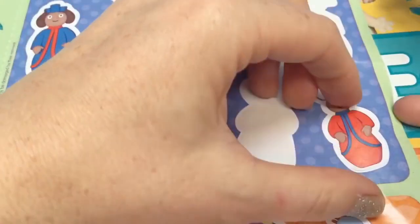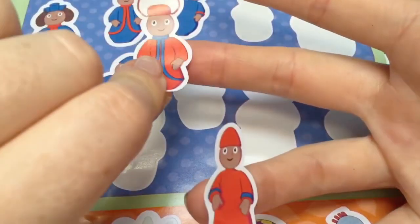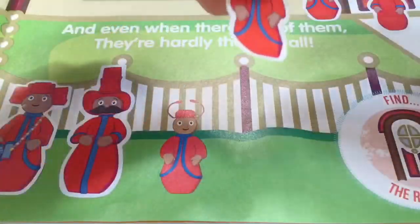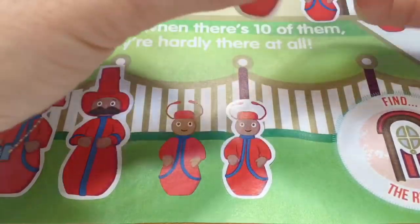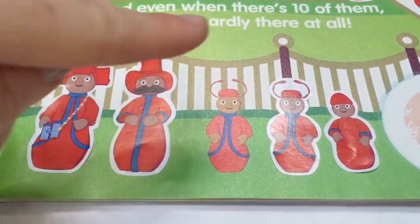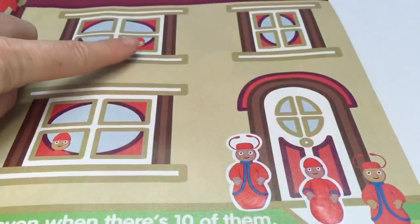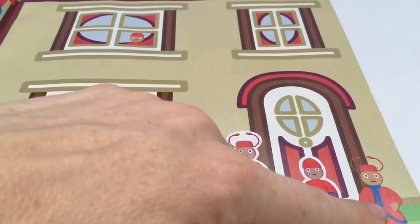1 Pontipine, 2 Pontipines. We'll put them down in the yard with their parents. We have 1, 2, 3, 4, 5, 6, 7, 8, 9, 10 little Pontipines.